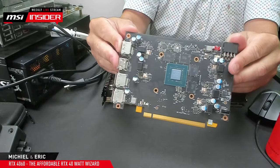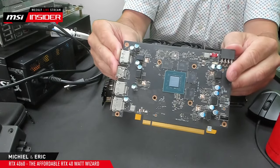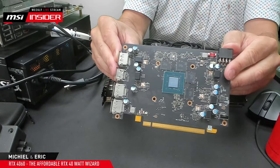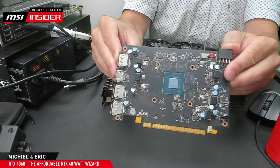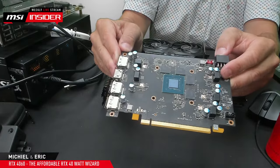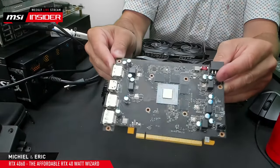So sometimes they can switch out components for better quality components, which I think for this one is identical. The DrMOS is for 4060 Ti. Could be. I didn't... Could be, Mike. I will check. I have a table later to compare the differences.